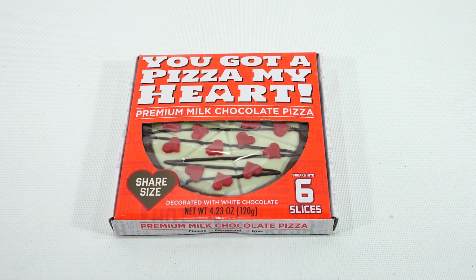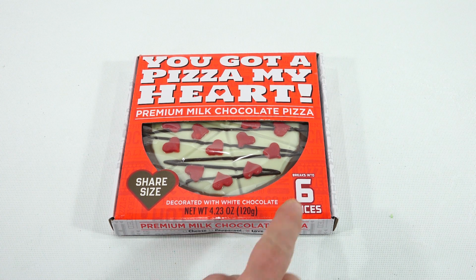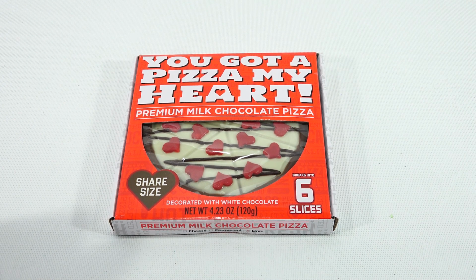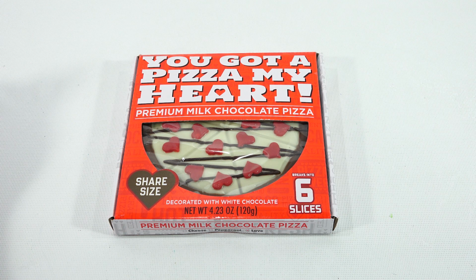Excited to move on in my Valentine series this year. This is the You Gotta Pizza My Heart premium milk chocolate pizza and includes 6 slices. It breaks into 6 slices, so I have to actually break this. I don't know if we're going to get an even break. We shall see. I got this from Walgreens, 7-8 bucks, I think, at the time when I bought this year. Not cheap for this kind of chocolate, so we'll see how good it is.